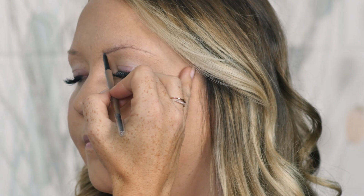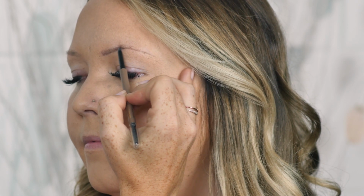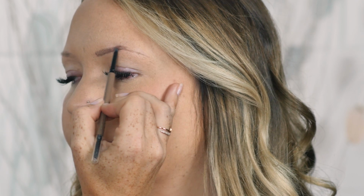So once I have the bottom of the brow, or so I think, and I can always adjust, I'm going to take that same pencil and draw kind of hair or brush strokes, hair strokes from the bottom going up. This will create a really nice natural filling in of the brow, and will kind of create a hair-like texture or finish. And I'm going along the top as well. Short little strokes just to really fill in.